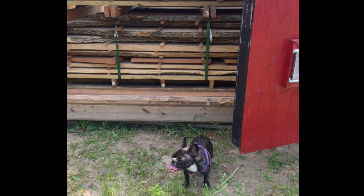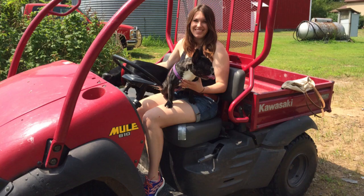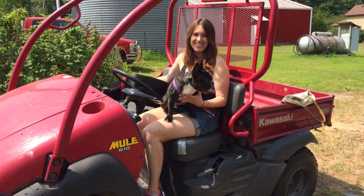So this Saturday I spent the afternoon out at the farm with Jim unloading and loading the kiln. I actually brought Lindsay and Pancake with me, so they got to have fun as well. Pancake got to run around with Jim's dog Tippy, and Lindsay got to drive around chasing them with the four-wheeler, so that was a lot of fun to be out there.